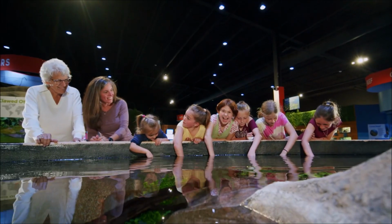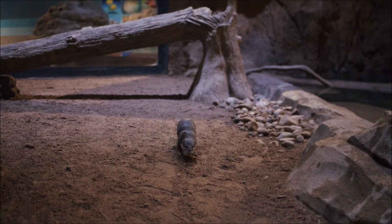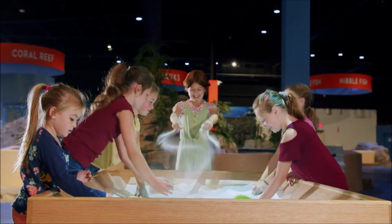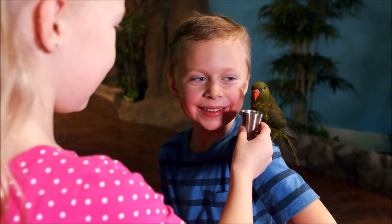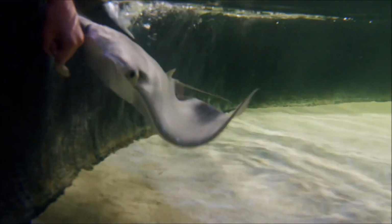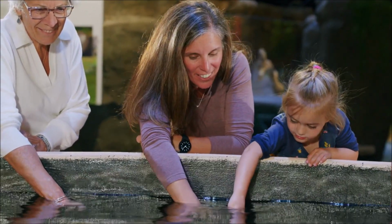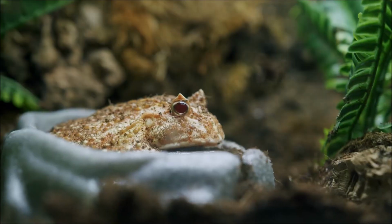I would almost say that the word aquarium doesn't really even do us justice sometimes. We are a wildlife interactive exhibit experience. Some of the things that you can actually do when you're here is get hands-on with our animals. So you can go into our aviary and actually hand feed fruit and nectar to our birds. You can dunk your hands into the tanks with stingrays and let them eat shrimp and fish right out of them. You can pick up sea urchins.